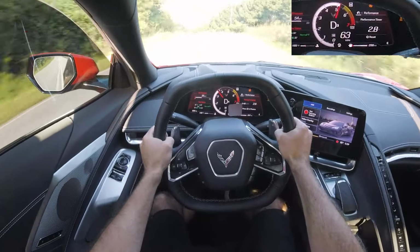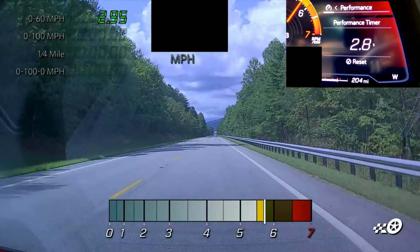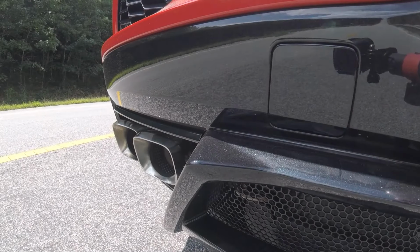You do notice that there was a difference in the PDR and the dash timer. Part of that is because the PDR measures to the hundredth, where the dash timer can measure only to the nearest tenth of a second. In one scenario, they were farther than a tenth of a second off, so I'm not exactly sure what's going on there. Sort of odd that the two internal measuring systems for the timers don't line up perfectly, but either way, 2.9, 2.8 seconds is still a very fast 0-60 time.